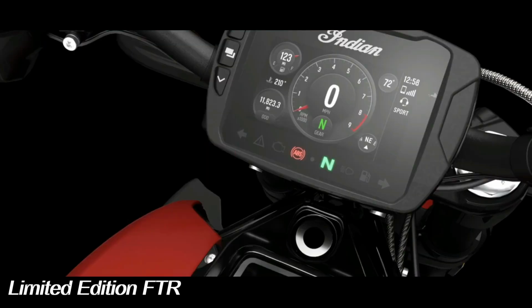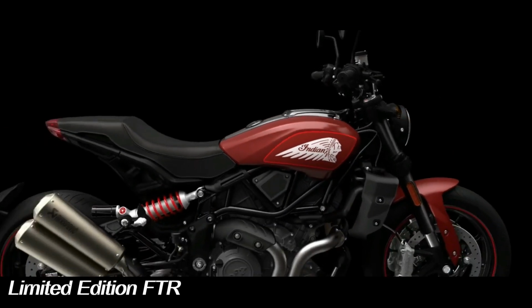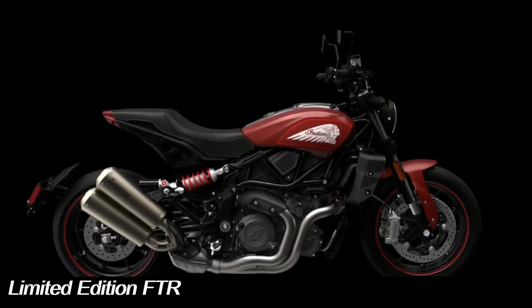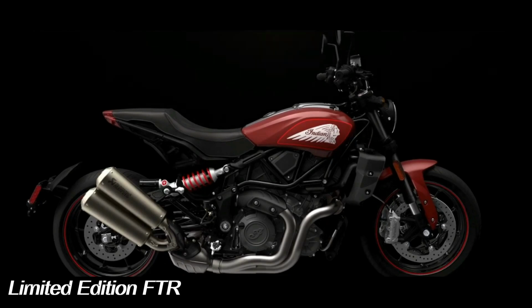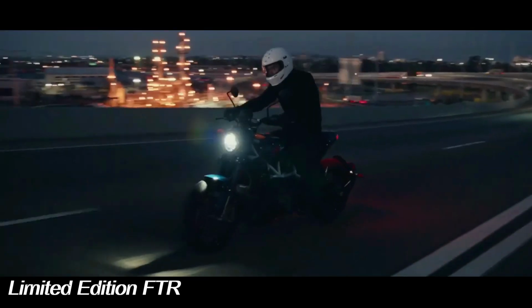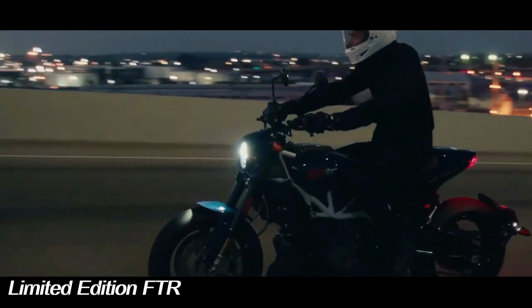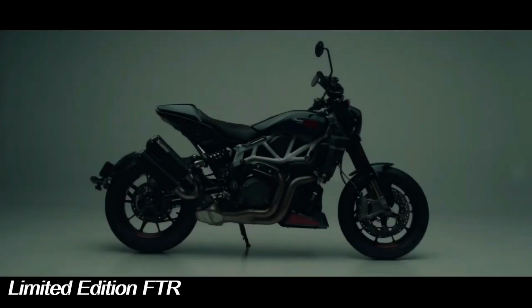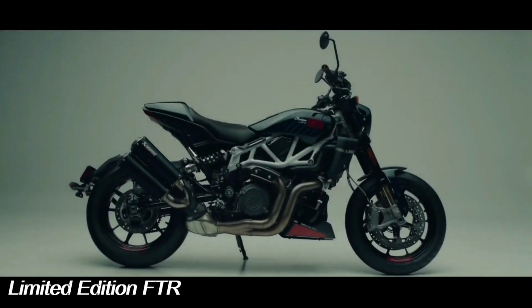Indian continues trying new things with the FTR and designed a new Challenger Elite for its 2024 lineup. FTR stands for Flat Track Racer, Indian launching a range of road-legal FTR 1200 two-wheelers in 2019 that were inspired by the conquering FTR 750 race bike. Now expanded to 5 bikes, Indian took the top street spec FTR Carbon and exchanged ideas with outdoor sports apparel brand 100% to create the FTR by 100% R Carbon.